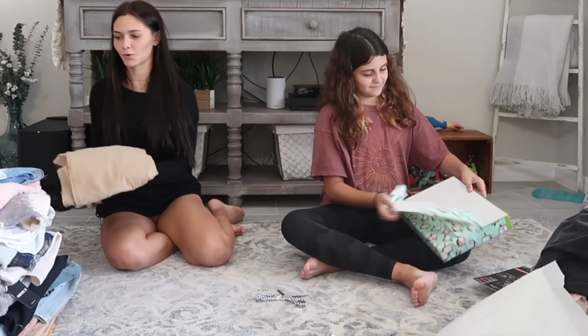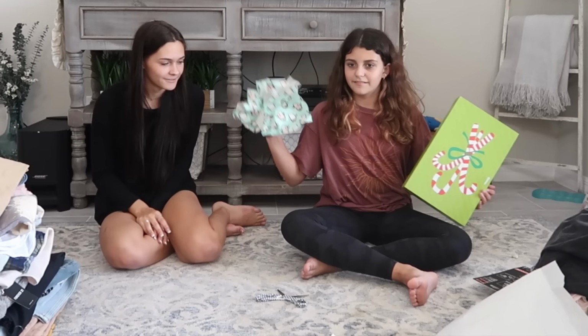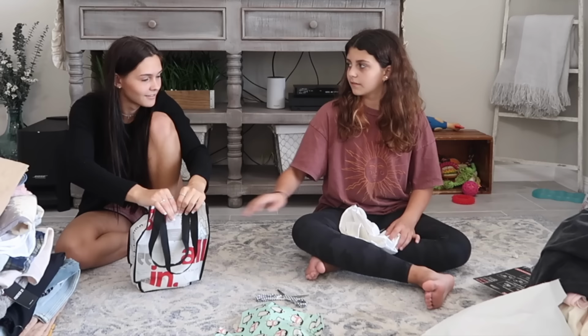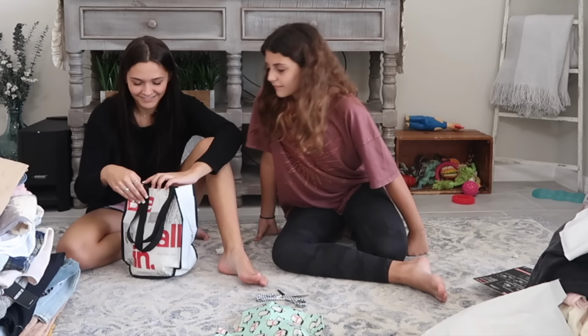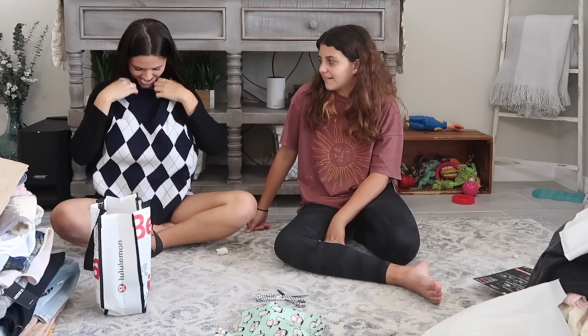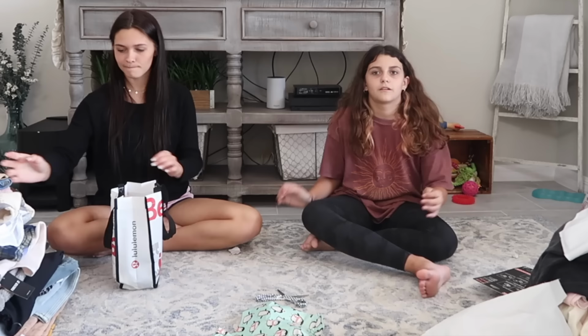But I am done. I have this one and one more. What's this? Don't look in it. Keep looking. Well, let's go. Can button it up. There's your collared shirt for your sweatshirts. Give it! Oh my gosh! Yay! I like this. That's one vest.